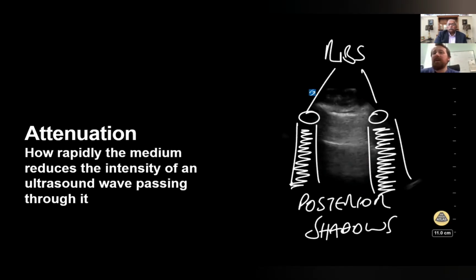Perfect, lovely. So the ribs, this is a lung ultrasound with a linear probe. The ribs have a very, very high value of attenuation, so they reduce the intensity of the ultrasound wave to the point where it doesn't actually pass through that area, and so it casts a posterior shadow. Whereas the lung itself, we'll talk about the artifact being displayed in a second, but the pleural line is picked up, and the superficial tissues, as you can see, are denoted quite well.